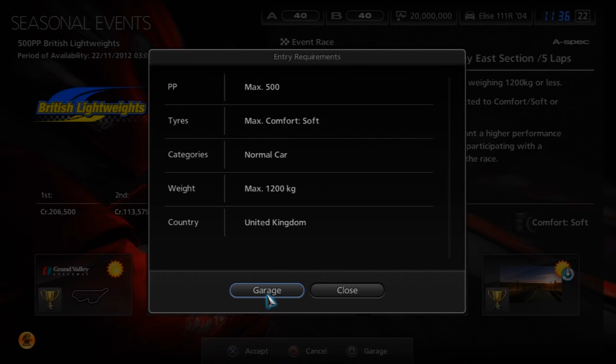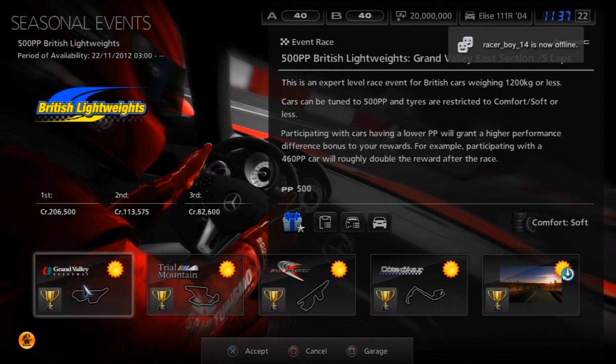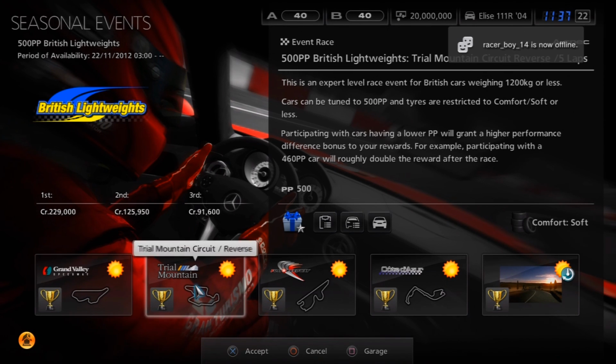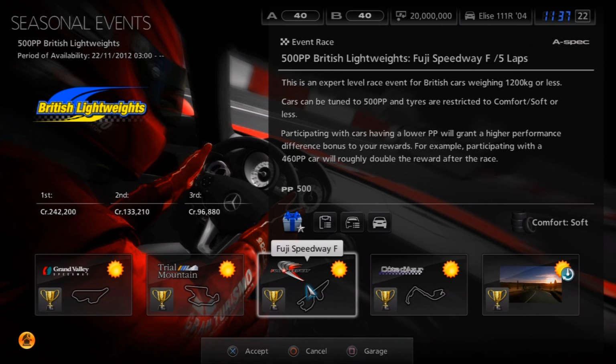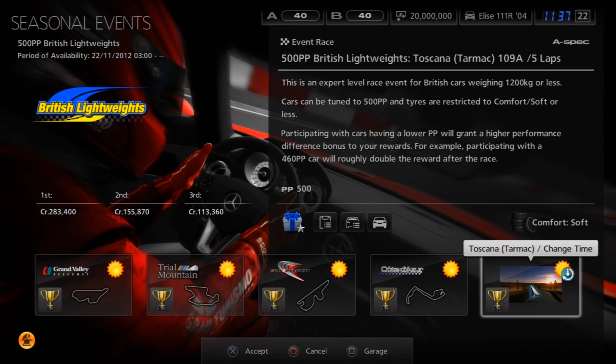So the entry requirements are a maximum 500 performance points, tyres maximum of comfort soft, has to be a normal car, under 1,200 kilograms and from the United Kingdom. Tracks, we got Grand Valley East, Trial Mountain Circuit Reverse, Fuji Speedway, we've got Monaco, Côte d'Azur, whatever you want to call it, and we've got a Toscana Custom right at the end.